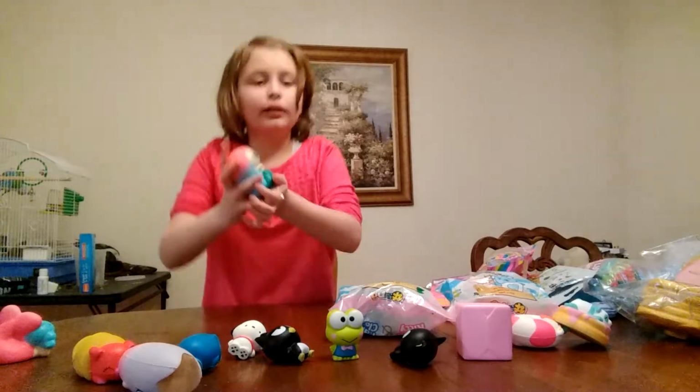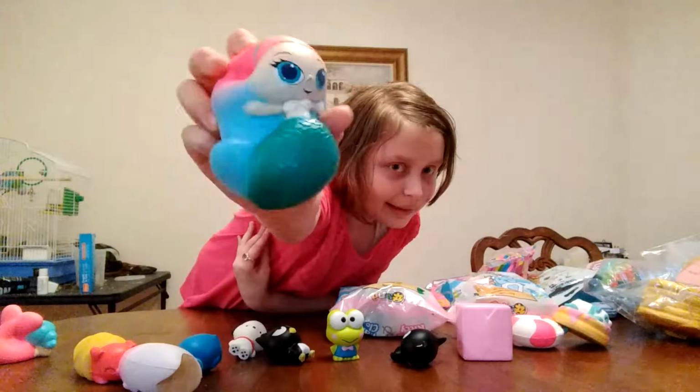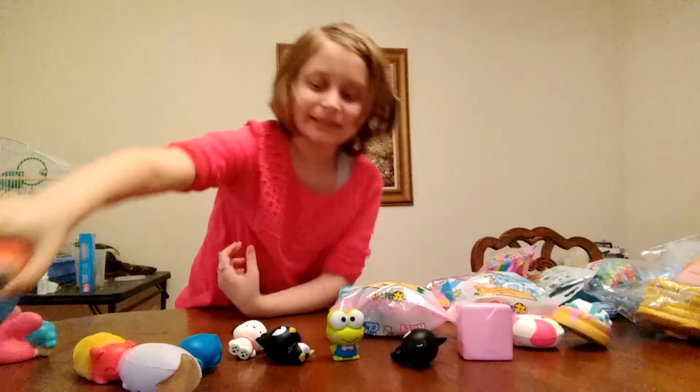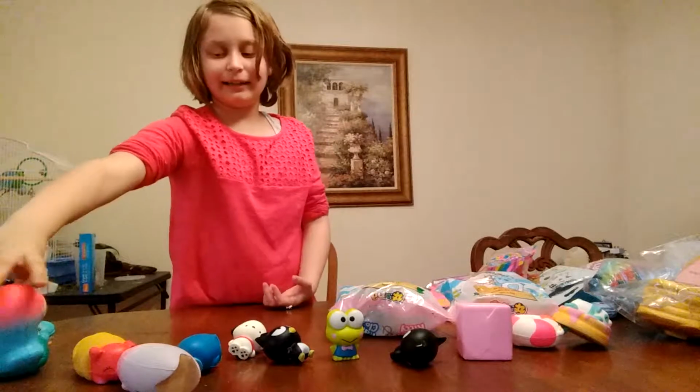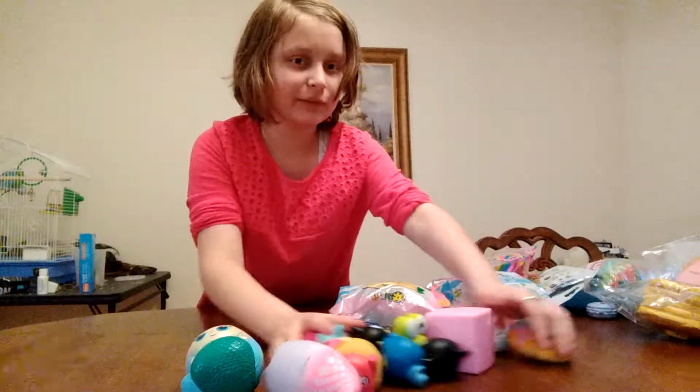So this is a nice little mermaid. As you can see, it's not just standing, it's inside of a little blob. It actually has a tail. It kind of looks like that when you're looking at it from the front. So I'll just pile these up over here.